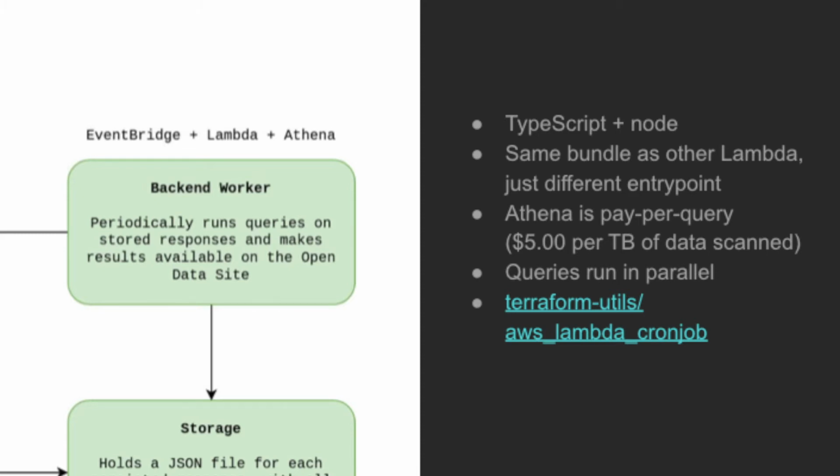And with Lambda, you pay for execution time, but with Athena, you only pay for the data that your queries read. So what the worker does is, when it kicks off, it starts all the queries in parallel, and then it just sits back and relaxes and waits for those queries to complete.